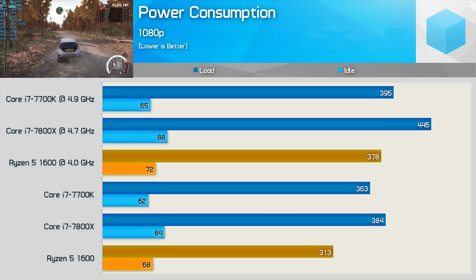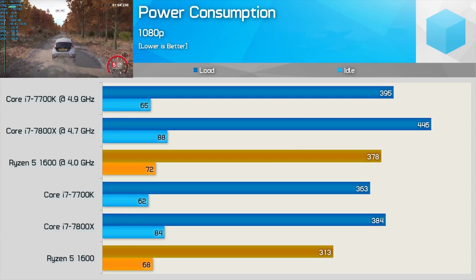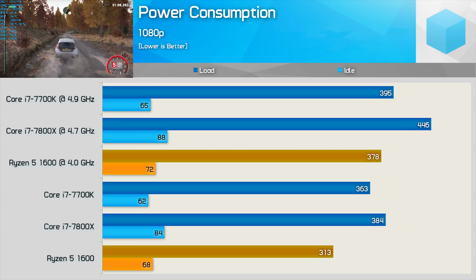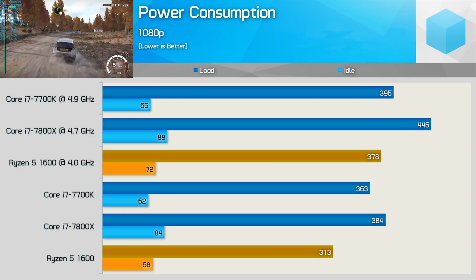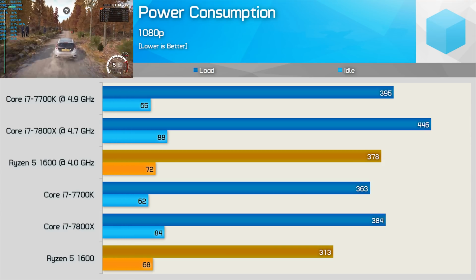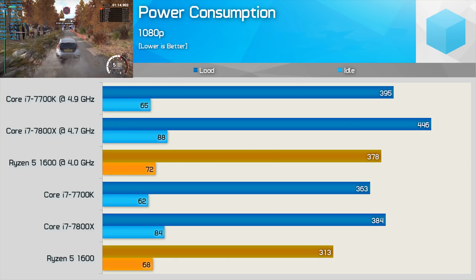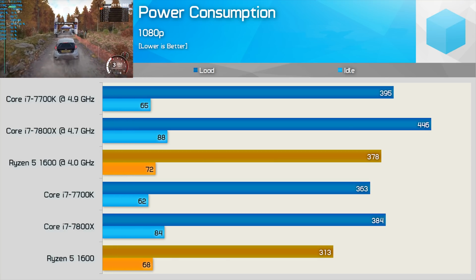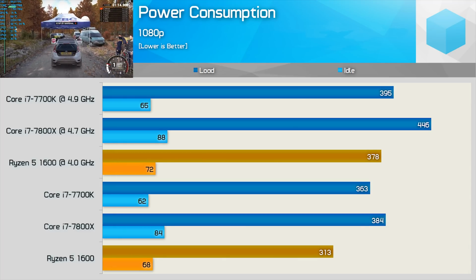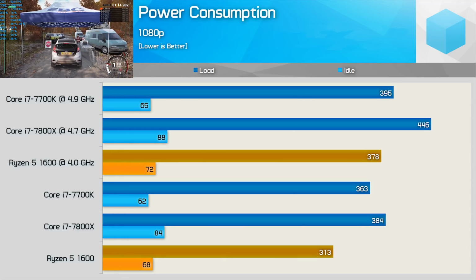For what seemed like a similar level of performance, and I will touch on that in a moment, the R5 1600 consumed quite a lot less power when compared to the 7800X. With both chips overclocked, the Ryzen system consumed 15% less power and 18% less before we did any overclocking. So that's a definite win for AMD right there. Who would have predicted this at the beginning of the year? I'll admit it certainly wouldn't have been me.